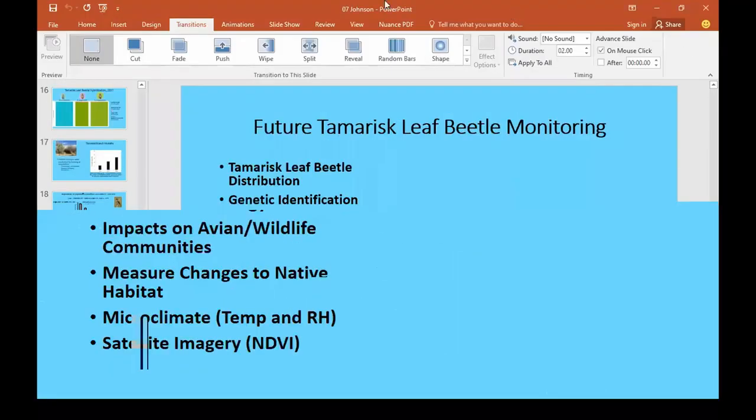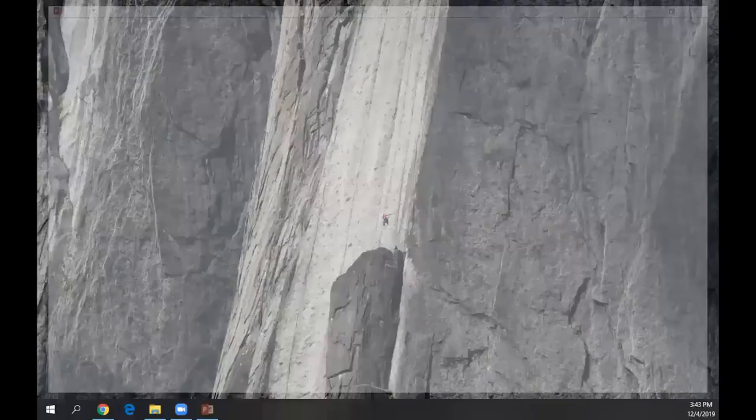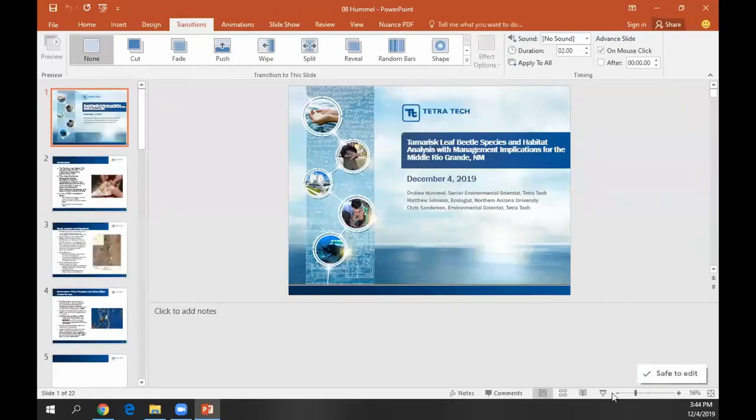Our next talk is also by Matthew and Ondrea Hummel: Tamarisk leaf beetle species and habitat analysis with management implications for the Middle Rio Grande, New Mexico.